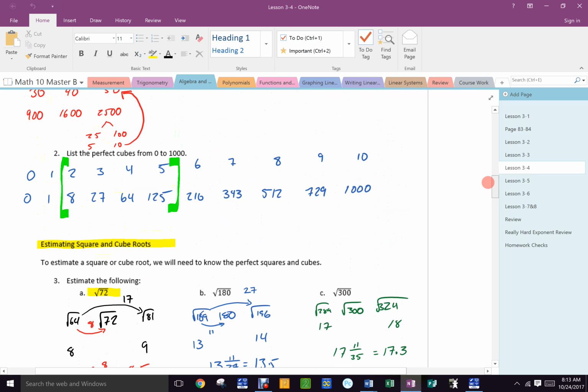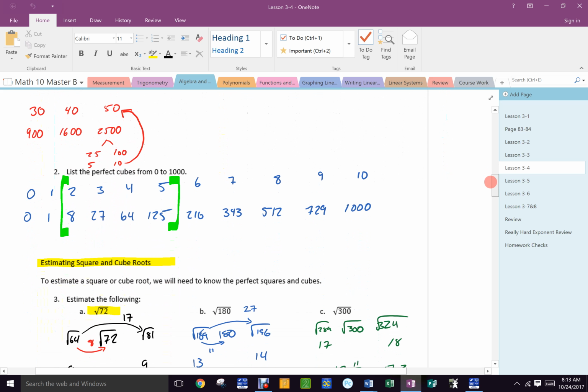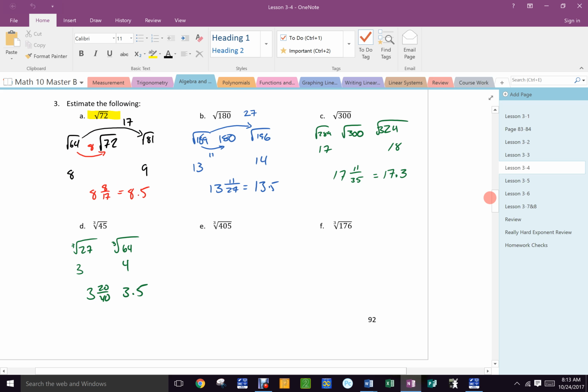Cube root of 405, you do it exactly the same way if we're guessing. It's between 7 and 8. So 7 and 8, which is, of course, 343 and 512. Now, when you're cubing, the numbers are really far apart, yes? Right? And they're not much like squaring. They're not nice, easy numbers to work with. So here's what I like to do. We're estimating, right? So is there a wrong answer?